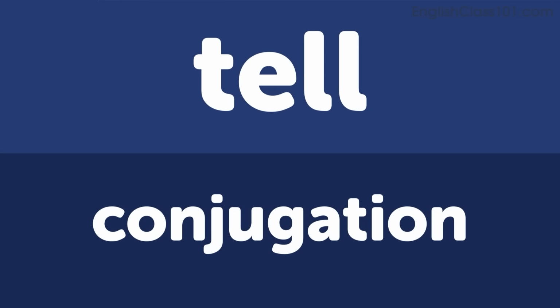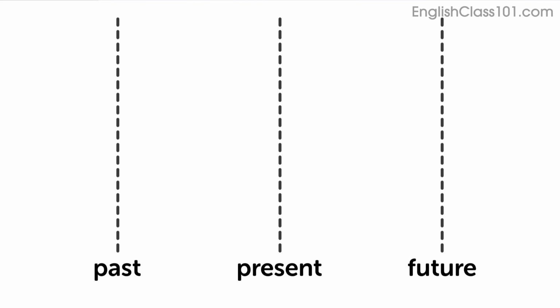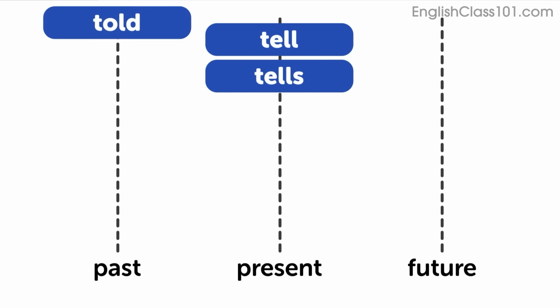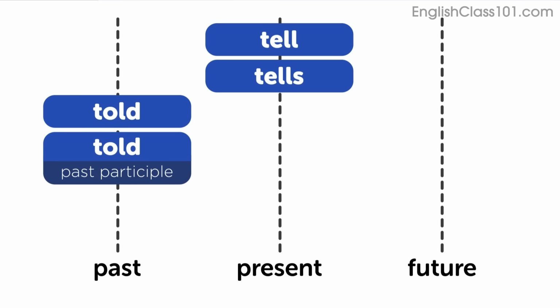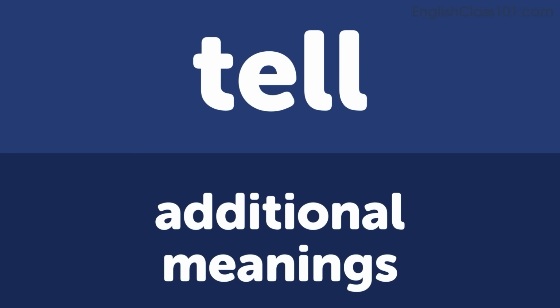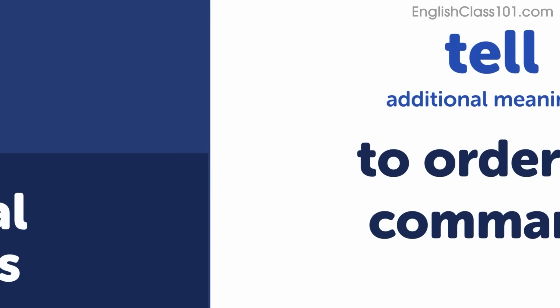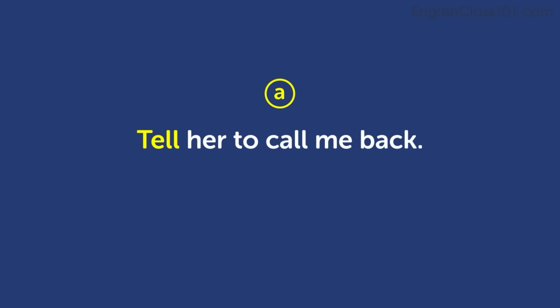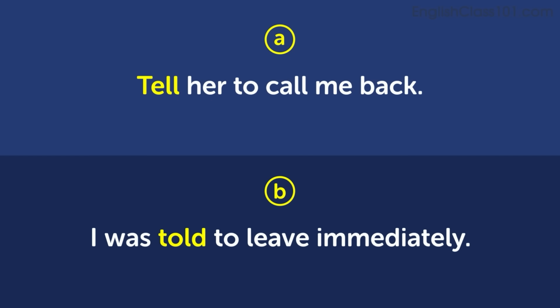Now let's look at the conjugations for this verb. Present, tell, tells. Past, told. Past participle, told. Progressive, telling. Now let's talk about some additional meanings for this verb. The first additional meaning is to order or command. Some examples. Tell her to call me back. I was told to leave immediately.